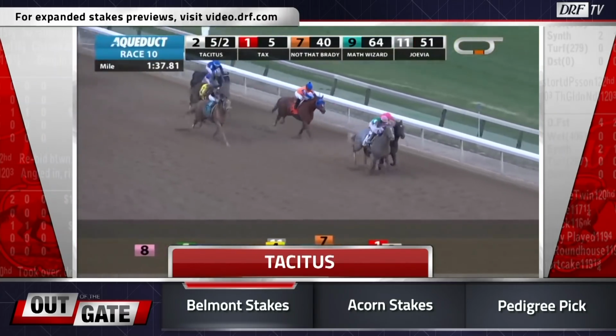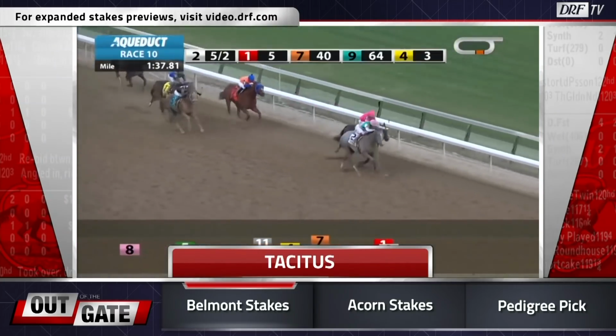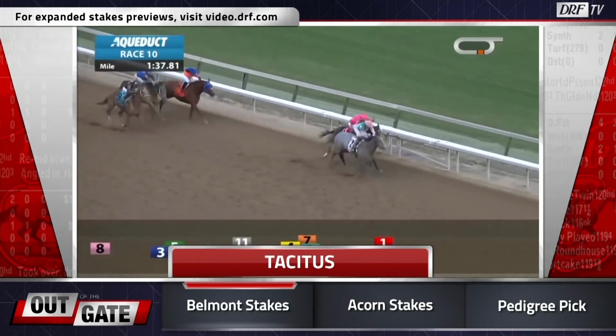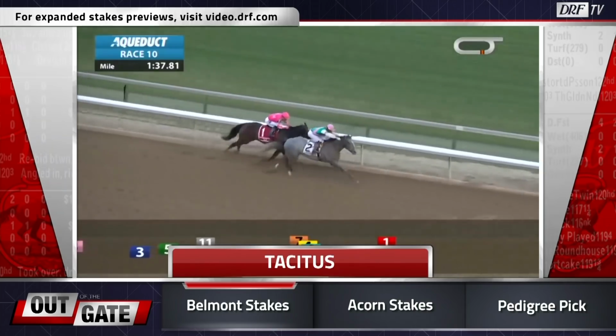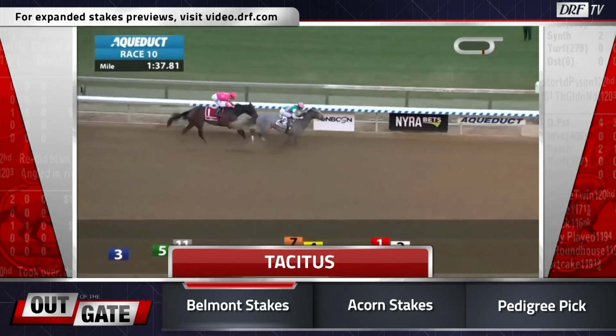He just seems like a very logical horse. He's the morning line favorite in the race. I personally wasn't turned on by any of the longer prices in the race. I think Tacitus is supposed to be really, really hard to beat on Saturday. He should be closer to the pace, keep himself in range. I think it's going to be pretty tough to hold off.